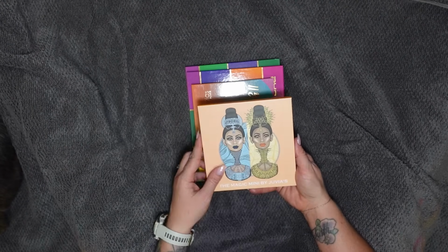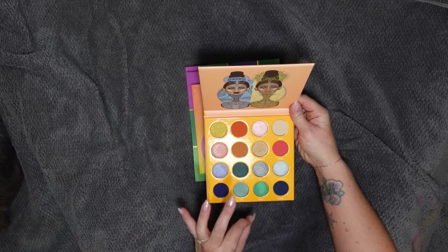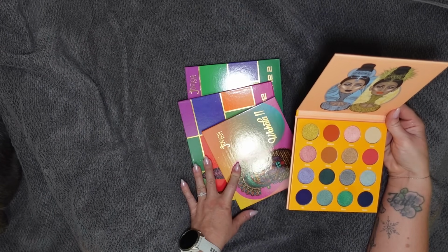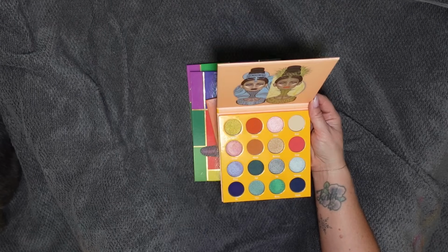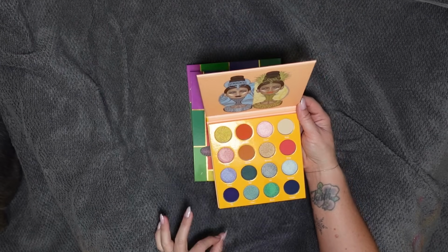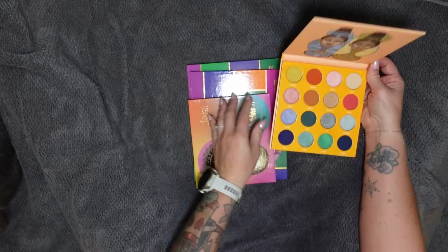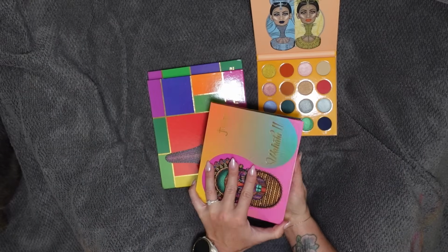The Magic Mini. This one has a bright, colorful color story, but that's what these 3 are. So I'm looking at this and I'm like, ooh, this is where I need to get into the comparisons of these palettes. So this one is the Magic Mini. Then we have Wahala 2.